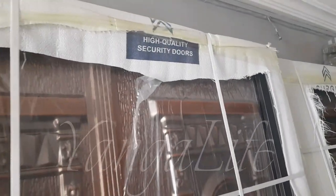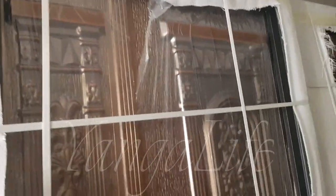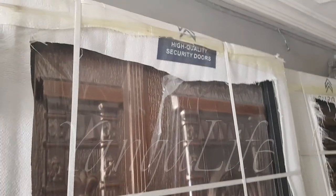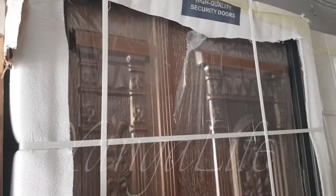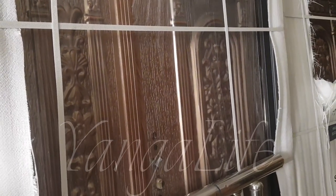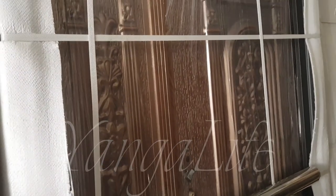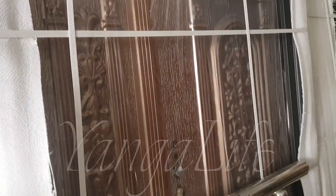Another door. This is cast. This one is an entrance door also. 4 feet, or is it more than 4 feet? No, it's 4 feet. So is this one a Turkey door or Chinese door? This is a foreign door. Okay, China. How much does it cost? This one is 370,000.